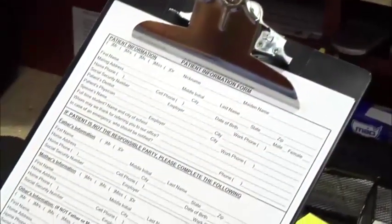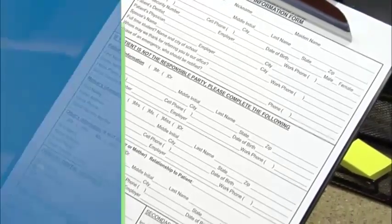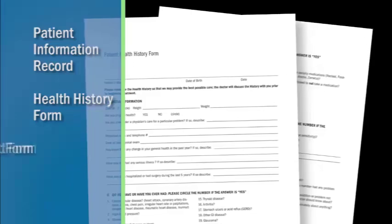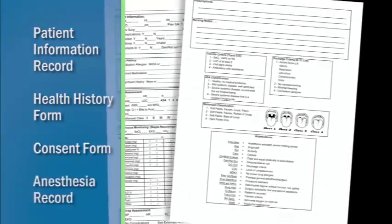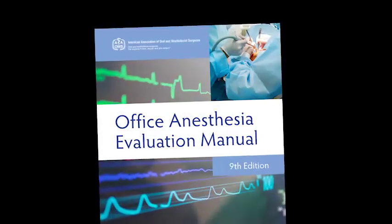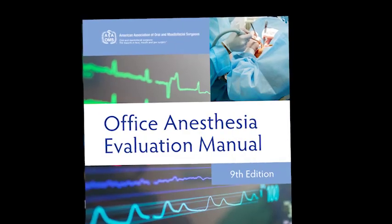Regardless of the format used, the record must contain 4 types of information. These are the patient information record, the patient health history, a consent form for both the planned surgery and anesthetic, and the anesthesia record. The AAOMS Office Anesthesia Evaluation Manual contains samples of a patient health history form and an anesthetic record.